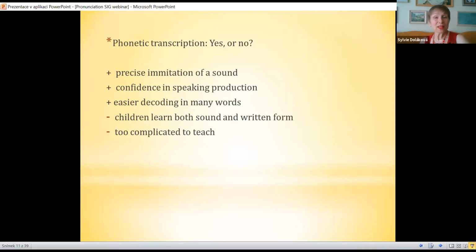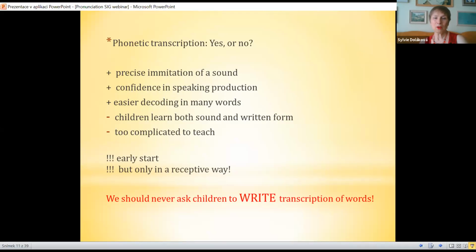The trouble is that the children have to learn both sound and the written form. And some teachers might consider it too complicated to teach. So let's have a look at one technique which seems very easy, but first we have to start quite early, before the children learn to read and write in English, but only in a receptive way, which means only you see, you produce the sound. We should never ask children to write transcription. It's a special subject at universities and special fields, so why to bother them with this?